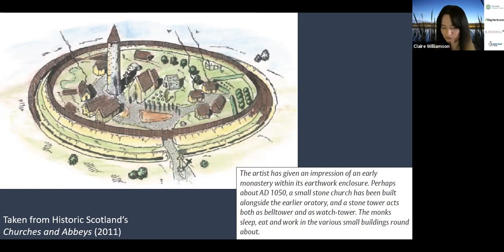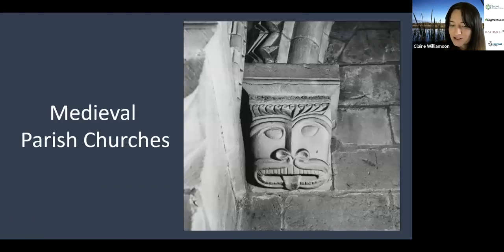I'll try and narrow the focus slightly. So the earliest parish churches still standing today date from the 12th century, when the parish system was established within Scotland. Now, parishes, which have defined boundaries, were generally served by a single church, and a lot of these early parishes survive, but mostly as ruined shells or incorporated into later buildings.